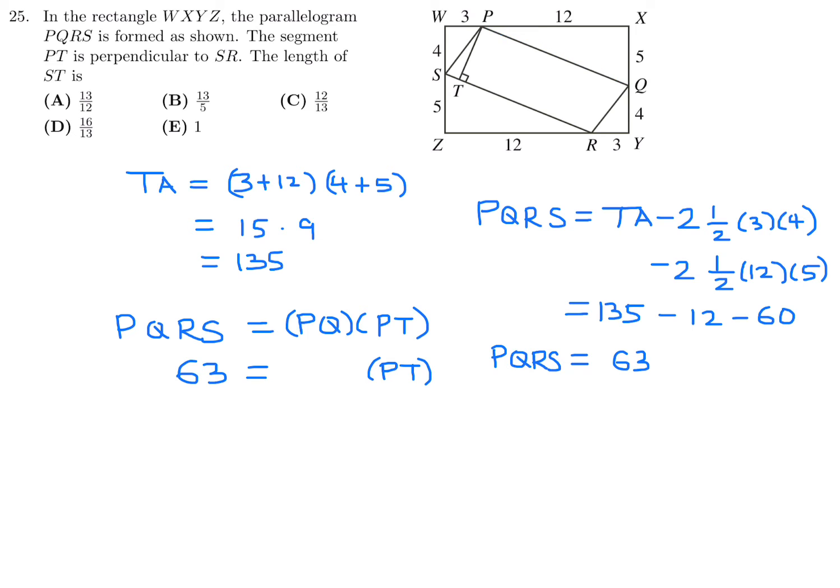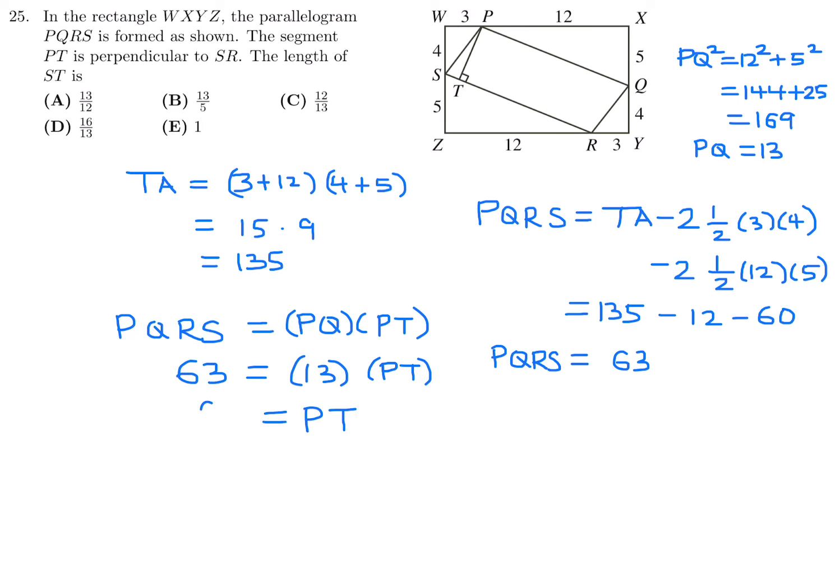And PQ, we don't know right now, but I can figure out PQ pretty easily using Pythagoras, using this triangle right here. So PQ squared is 12 squared plus 5 squared. And that's 144 plus 25, and that's 169. So take the square root to get PQ, and that's 13. So 13 goes here. So that means PT is 63 over 13. But they don't want PT, they want you to find ST.